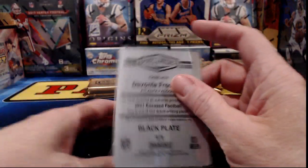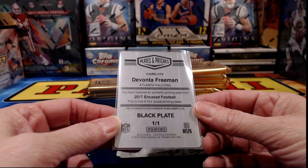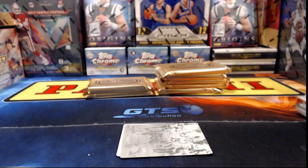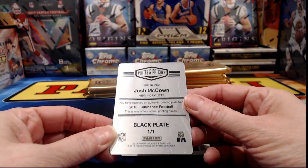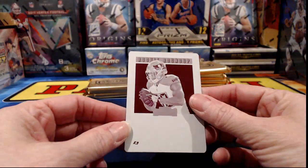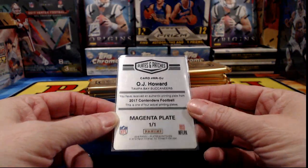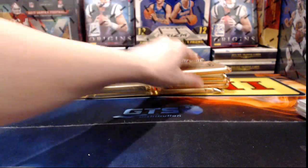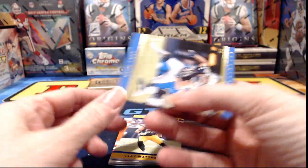Ooh, we got some kind of extra special little box going on right now. Because here's another printing plate for the Falcons, this one out of 2017 Encased Freeman, and it's autographed. It's got a sticker autograph on it. We usually only get one autograph printing plate per case. Now we've gotten two, but wait, there's another printing plate in here, Josh McCown and the Jets out of 2018 Luminance. And wait for it, a third one. We got three printing plates out of that box. Crazy is that? OJ Howard, Tampa Bay Buccaneers out of 2017 Contenders. So that was a definite little shoot and score kind of thing there. Extra one of one hits, an extra autograph printing plate. I'm about that. I like finding extra things.